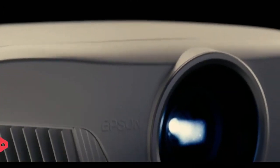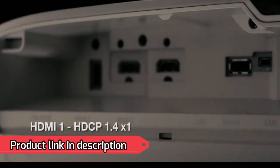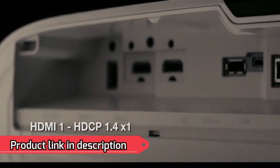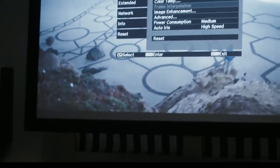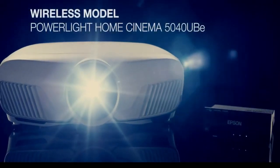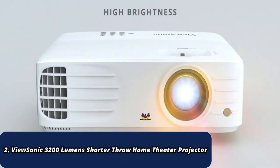And with the projector's many connectivity options, including dual HDMI ports with HDCP 2.2 to connect streaming devices, cable, satellite box, and displaying HDR content. The Epson PowerLite Home Cinema 5040UB, or its wireless option, the 5040UBE, will transform your space into the ultimate home theater room. Top quality cinema experiences at an affordable price. 3,500 Lumens.